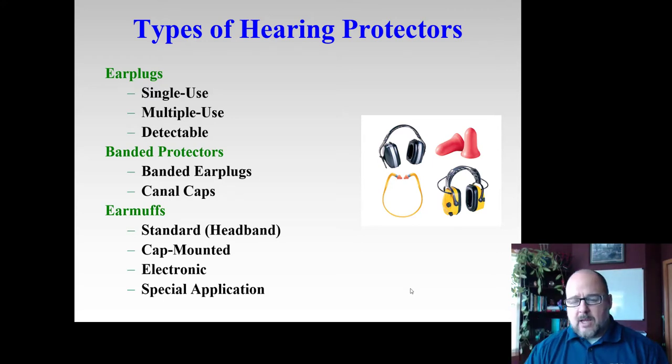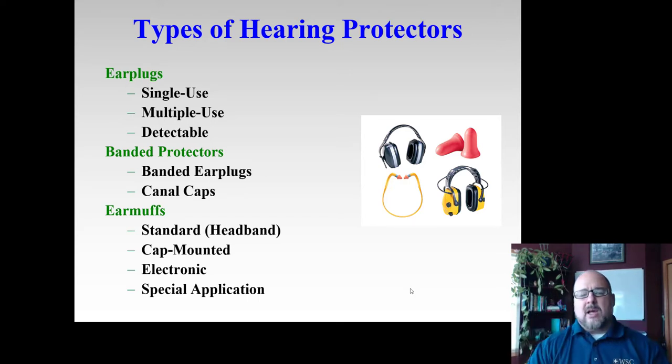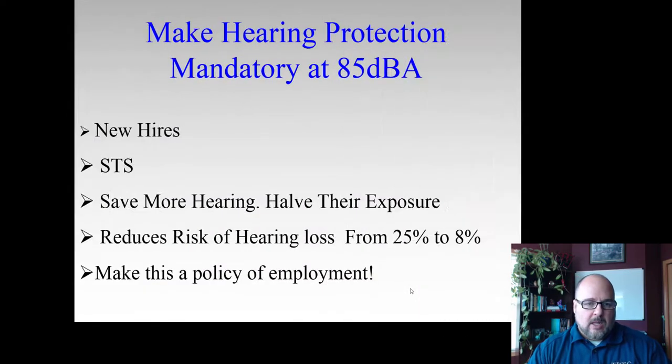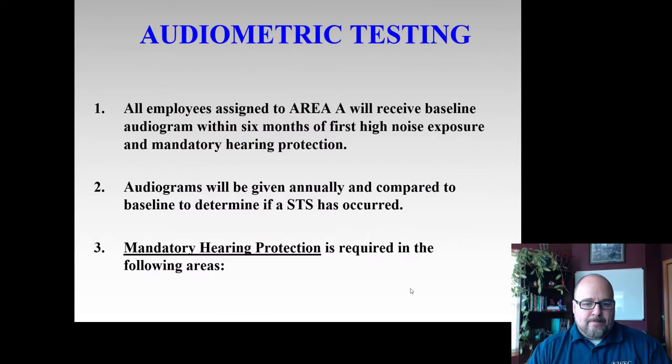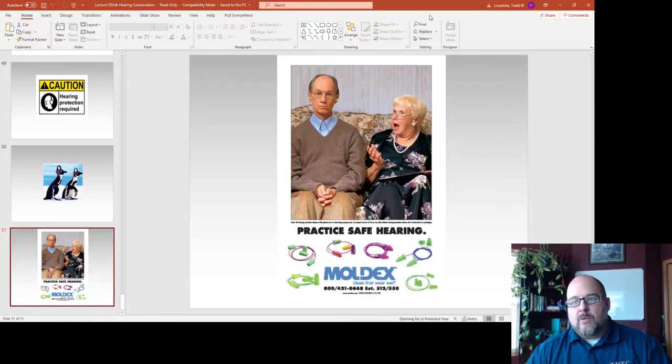Muffs, which you put over the ear, have different ratings. It all depends on how well it fits, how well it's containing the ear and protecting it from noise. And now they've got noise canceling headphones that are capable of being connected to Bluetooth, so workers could actually listen to music at very low levels. Okay, good. So those are the basics I wanted to cover with noise.